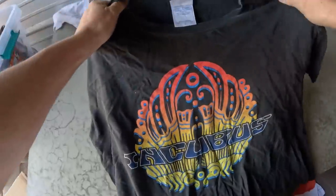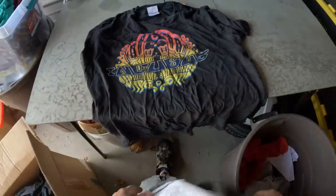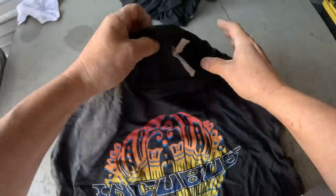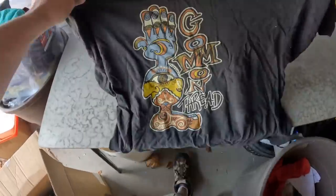This one right here, another Incubus shirt, that is a size large, and I'll probably keep that too. This one's also been washed like 100 times. It's got that real soft feel to it. I like that. It's hard to achieve. And then the last one I wanted to share with you guys right here.